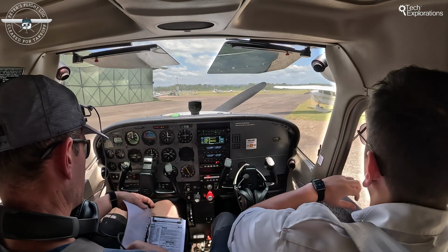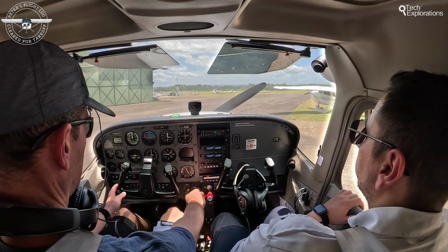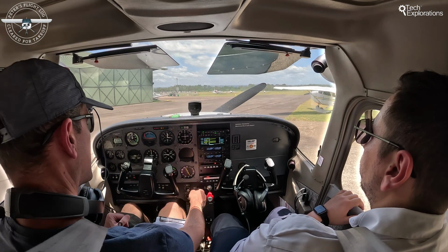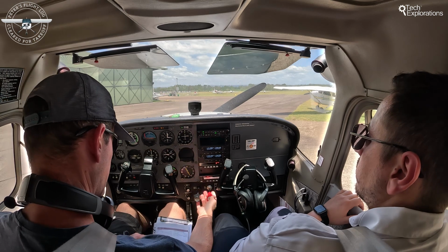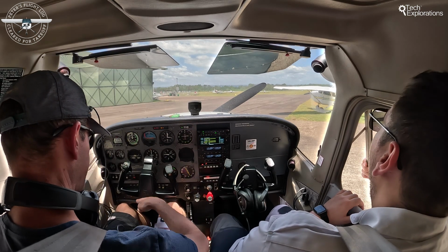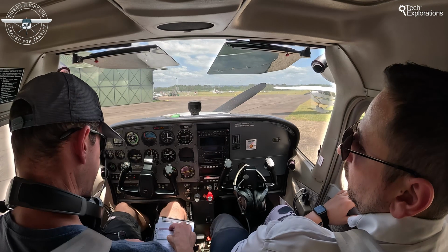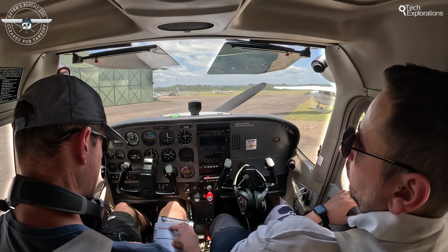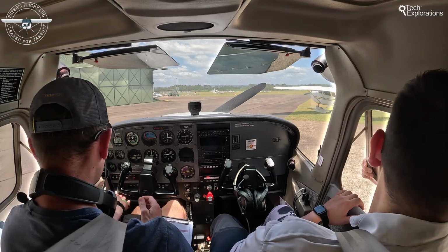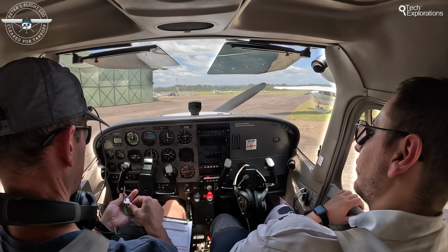Alright, so continue with the checklist. Throttle. Check. Mixture, idle cutoff, check. Propeller area, clear. Master switch is on, just going to turn off the avionics. The flashing is always on, so the engine is warm. I'm going to go straight to ignition. Oh man, this is hot. The keys are not the correct key.